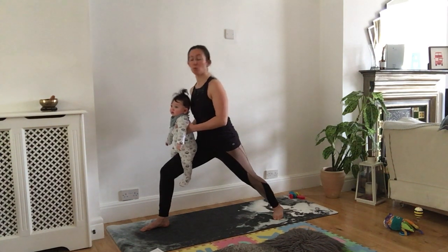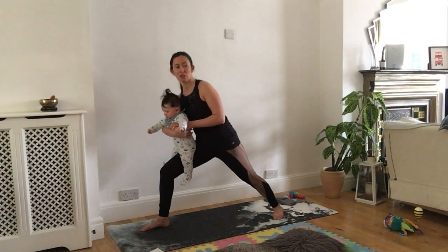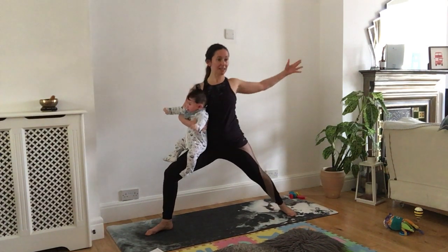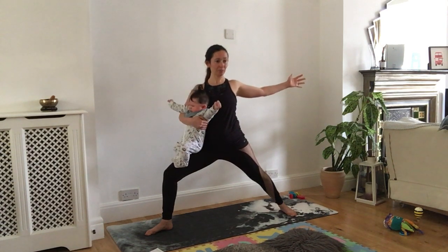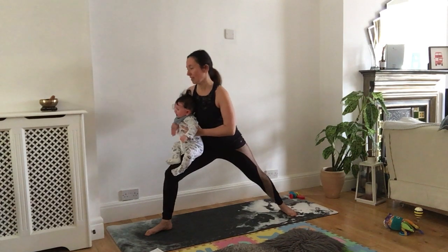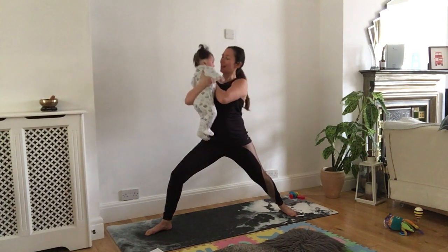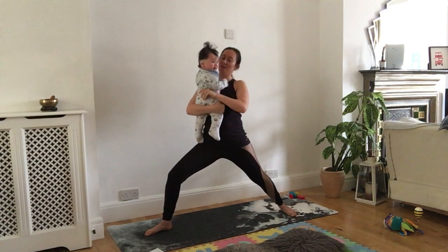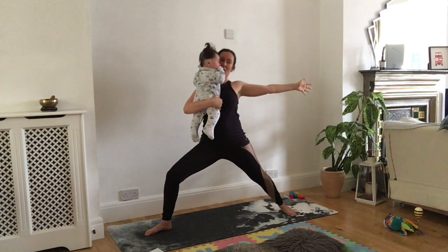Okay, here we go. Opening up to warrior 2. So this time, make sure your baby's in a nice strong pose if you're holding them. Open up to the side and take the arm out behind you. If you want, you can lift that front heel up. I'm going to face you towards me. Hello. Breathing in here. For 5.